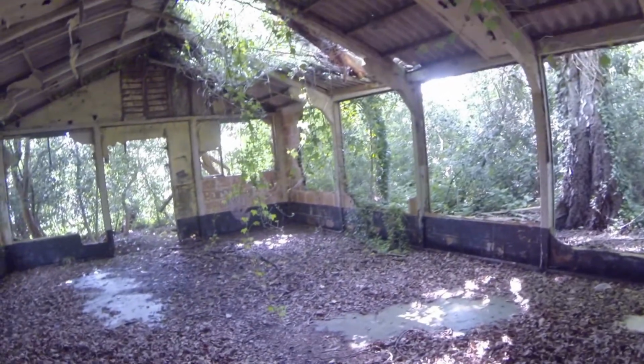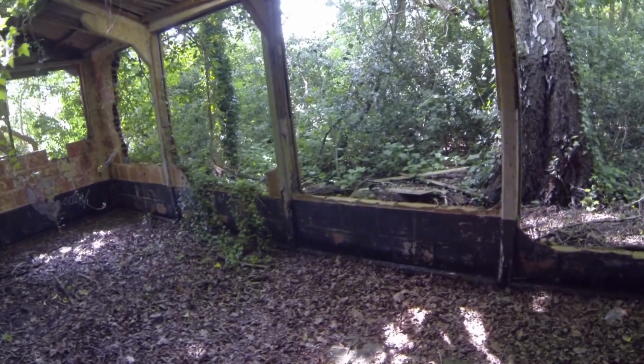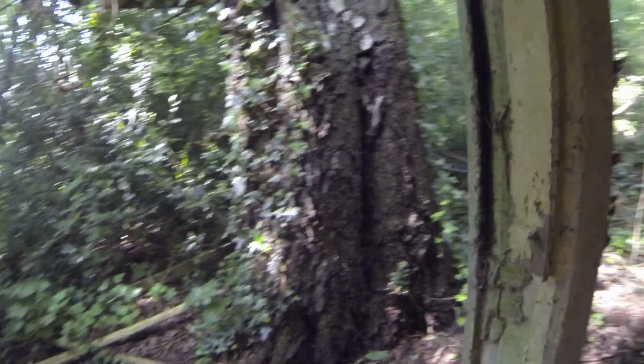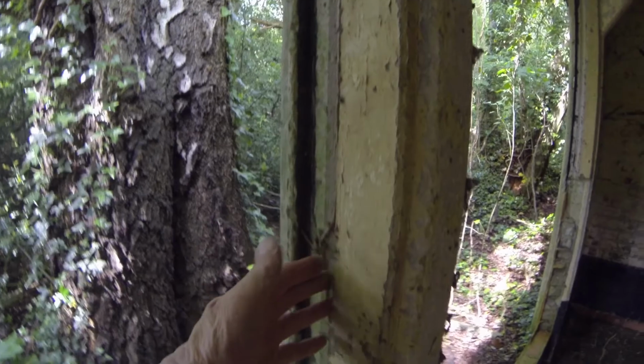Yeah, another room a bit bigger than the last one. I don't know what these sides would be. Whether they were big windows. I think they probably were. I think the windows were probably high up here. And these slots here. And then the window frames stop.